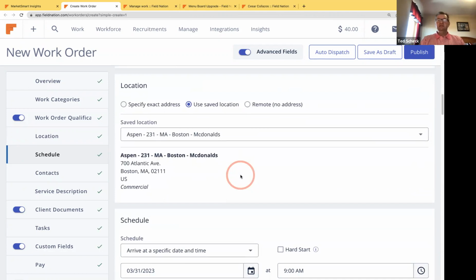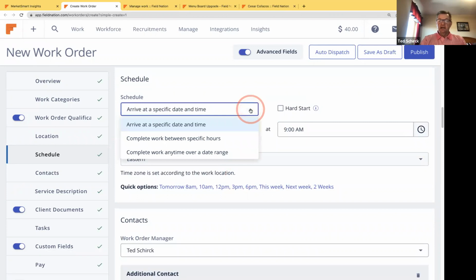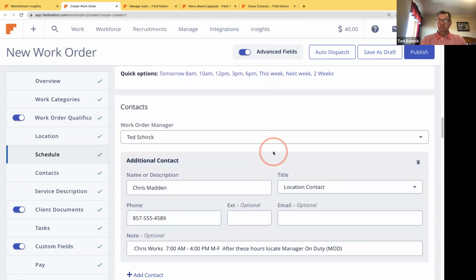We keep the private stuff private, Field Nation. Only the assigned provider will be able to see the exact address as to where the work is to take place. The requesting providers are going to be able to see a dot on a map in the center of the zip code, not the specific address. We have multiple scheduling options to choose from: arrive at a specific date and time, a window of time, or any time to get that work completed.